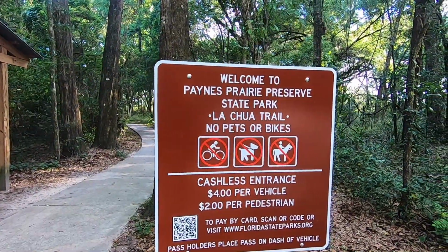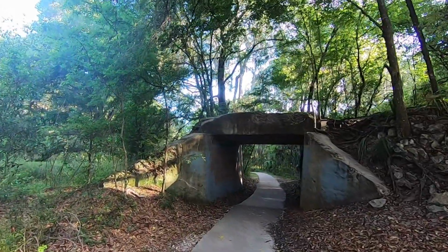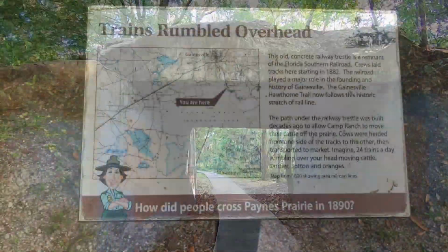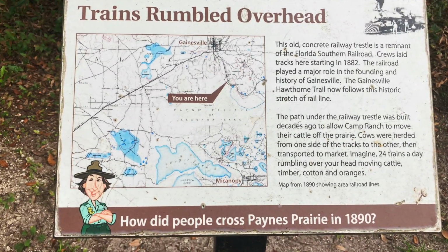It is an absolutely beautiful drive into the trail. The same thing with the main entrance into Paynes Prairie, just beautiful drives in this park. And we still have a walk though before we get to the trail. We'll go under the railway trestle, a remnant of the Florida Southern Railroad. We're going to go through a barn.